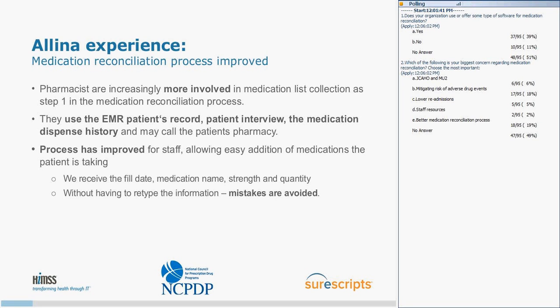We're using the patient's record that we've got in-house. We're using the patient interview, asking them about the medications they're taking. We use the dispense history to fill in the gaps of medications they may have forgotten. And sometimes we'll even call the patient's pharmacy to provide more clarity. It might be a mail-order pharmacy we're not seeing information on, or a Canadian pharmacy we may have to call to clarify things. So we're still going further, but we're still getting a nice piece of information to help complete the collection step. Basically, the process is improved overall.